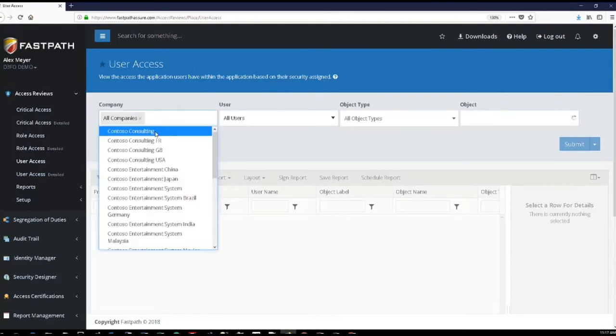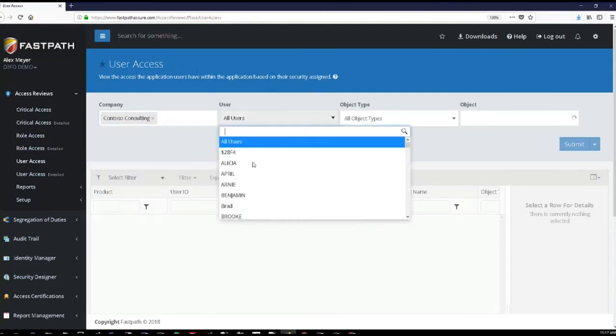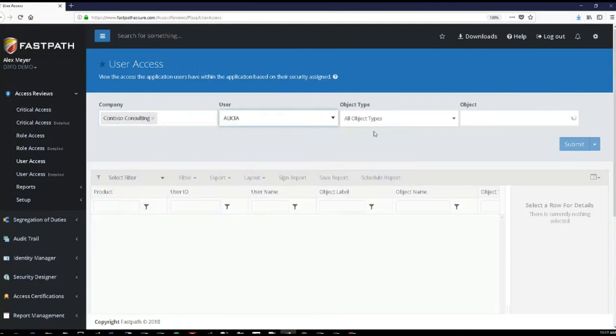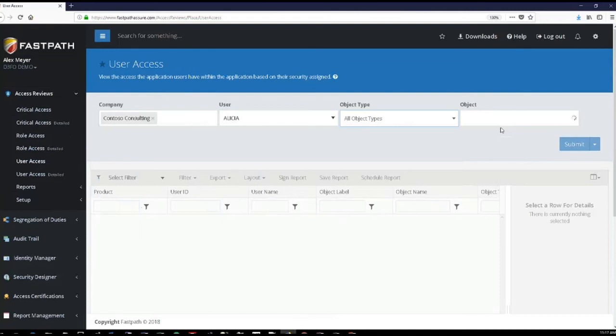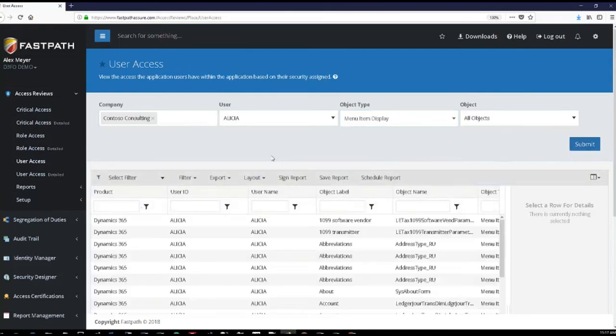We have some pre-filtering that you can do by company, by a particular user, by an object type, so you can see all the different object types from within D365, and you can actually go down to the object level as well if you would like to. If you go ahead and run this report, what this is actually doing is it's going out and saying, okay, based on all the roles that the Alicia user is assigned, show me all the menu item displays that she has access to within the Contoso Consulting Company.